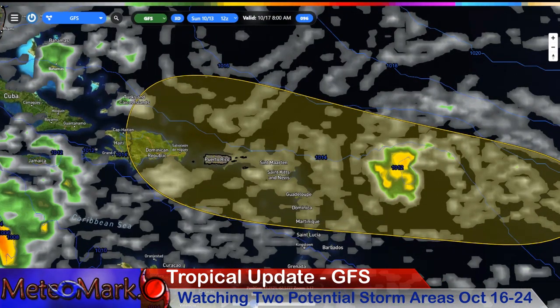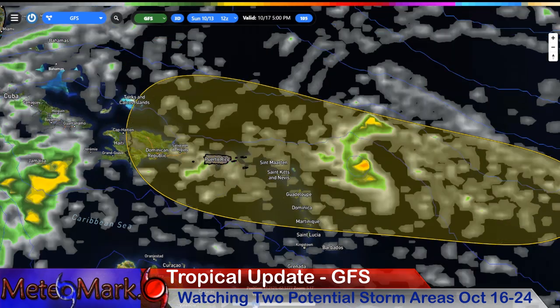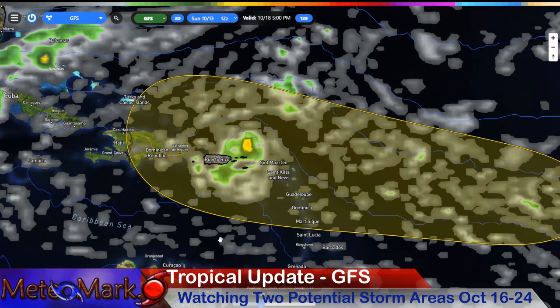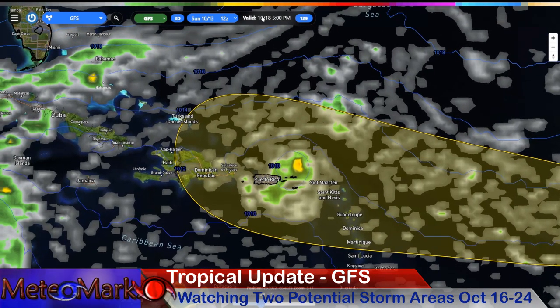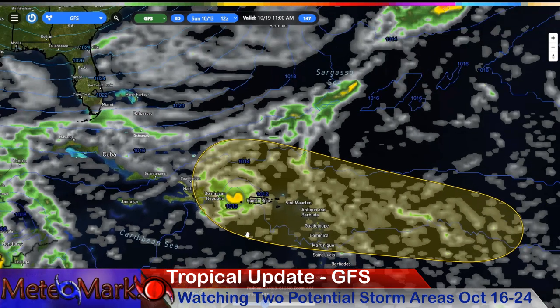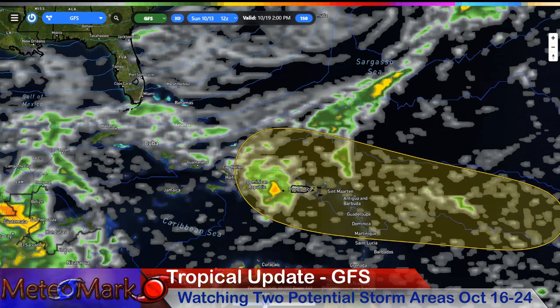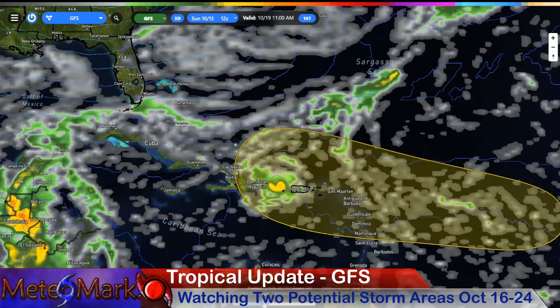So any of the Caribbean islands here in the Eastern Caribbean are under a concern here that this is going to continue to develop. So we could be looking at a tropical storm or potential hurricane. This is October 18th here, bearing down on the Virgin Islands and Puerto Rico. Keep in mind the margin of error is pretty great this far out. We get into the 19th and the 20th. It's near the Dominican Republic here.